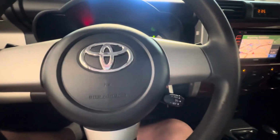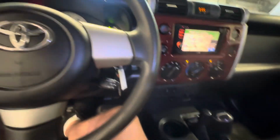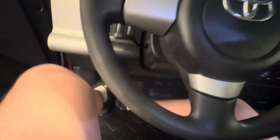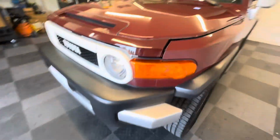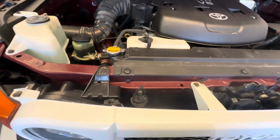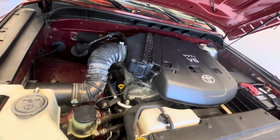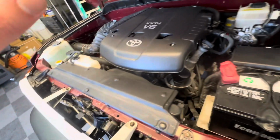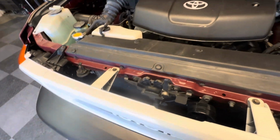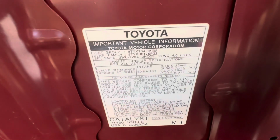We only get that when we buy them directly from the person that owned it for a very long time, since 25,000 miles. So I try and add anything that I can remember that the guy told me when we purchased it from him. It's got clear bra protection all across the front. Really pretty. 4.0 liter V6 engine. Phenomenal engine. Obviously, same motor they've been putting in 4Runners since, there we go.